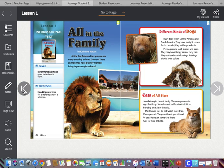Fantastic. I learned a lot of information in that story. How about you? Did you learn a lot of information in that story? Okay, now, let's talk about how this story, All in the Family, is like our story, Henry and Mudge. Let's talk about how they are the same first. Okay, let's compare them and talk about how they are the same. So, Zayden, do you have a way of how they are the same? Yeah. They're animals. They talk about animals, right? Both stories talk about animals. Fantastic. Logan, do you have a way that they are the same?